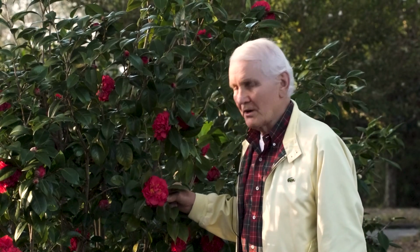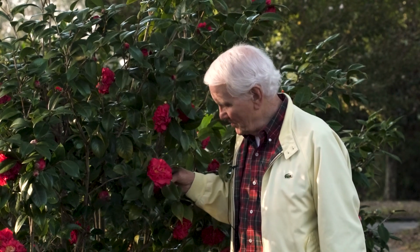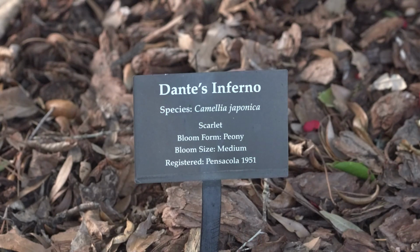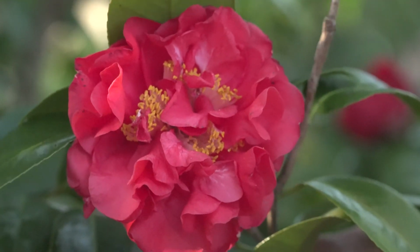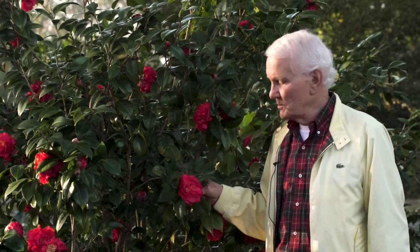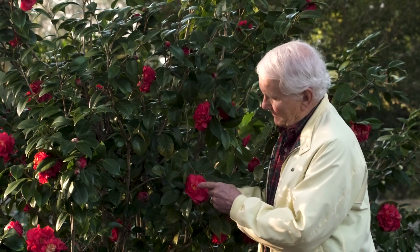All right, I'm standing in front of one of our originations from Pensacola Club members. This one is originated by Mr. Kahn and named after his son Dante. It's called Dante's Inferno, obviously because of the bright red color, and it's blooming naturally here right after Christmas when I'm speaking to you, and you can see this plant is covered in red blooms. This form of petal is called a peony form.